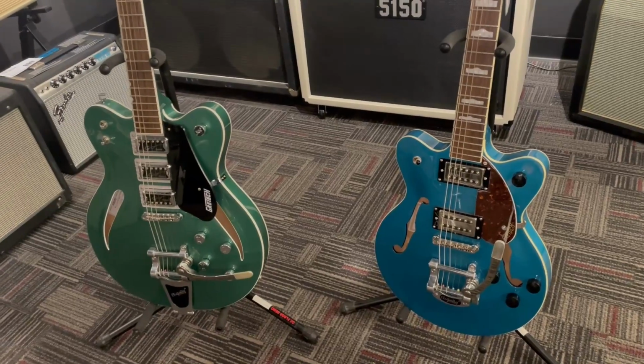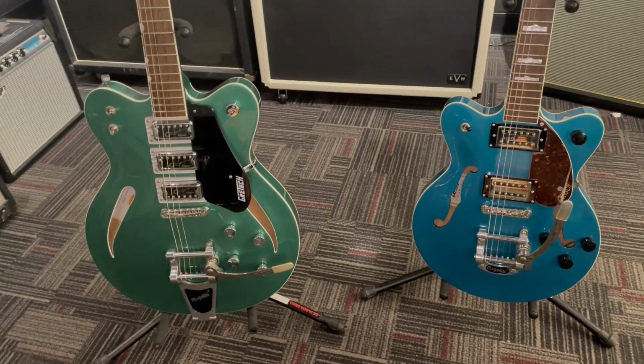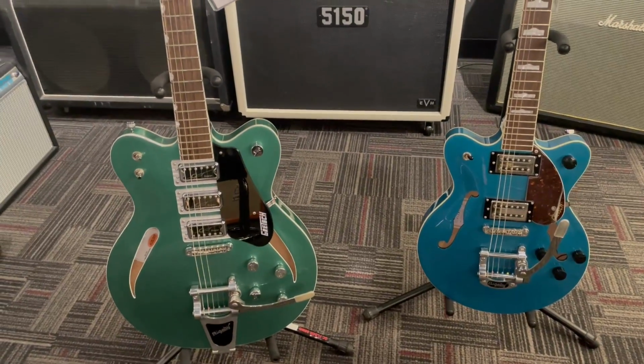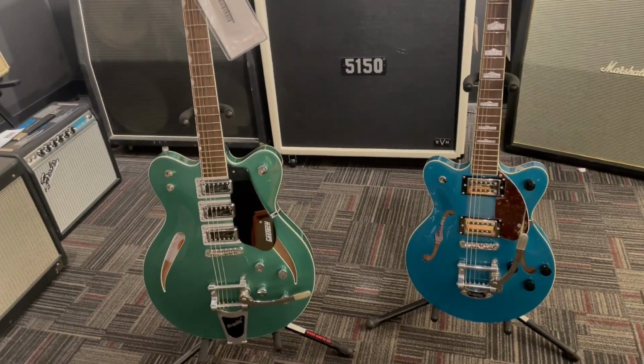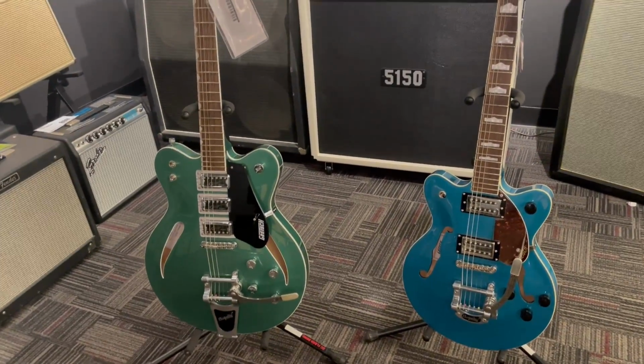Thanks for staying with me and playing through this. Gosh, these were great, beautiful models. Go out there and take a look at these models. You got to touch and feel. When you're out shopping for guitars, you've got to put your hands around it. You've got to play them. And of course, these Gretsch models, beautiful.